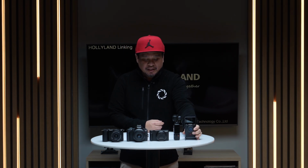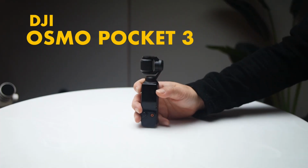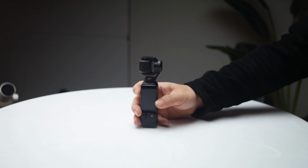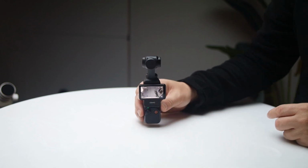Yes guys, perfect for vlogging. Next is the DJI Osmo Pocket 3. So, the very popular DJI Osmo Pocket 3 is around $519, and $669 for the combo.